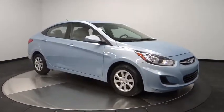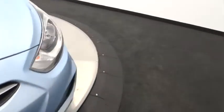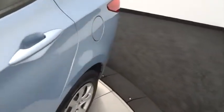This vehicle is CARFAX certified one owner and qualifies for CARFAX buyback guarantee. This vehicle offers reliability and good looks at a great price.